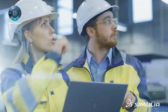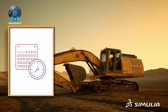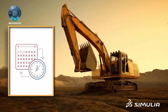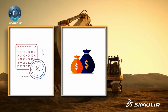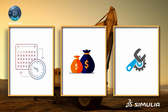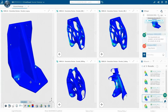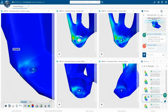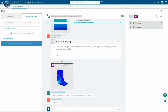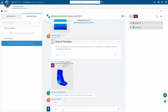Simulia's Simulation Collaborator role facilitates collaborative decision-making across an organization through 3D dashboard access to review, compare, and perform trade-offs between design alternatives. Engineers can share simulation data with stakeholders, enabling them to visualize and compare different design choices on their 3D dashboard. Through shared communities, everyone on the project is kept up to date during the design process.